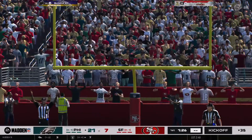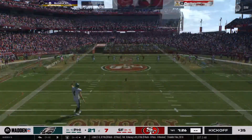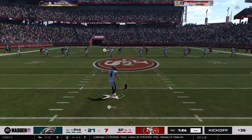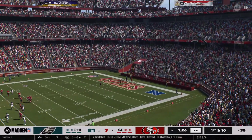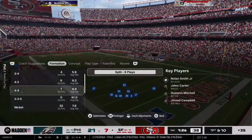That one splits the uprights. And the Eagles double their lead to 14. Elliott's all set for the kickoff. And he just sends this out and over the end zone, so no threat of a return. They're going to spot the ball up at the 35 to begin this drive.